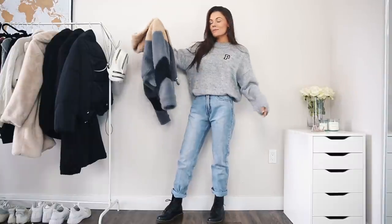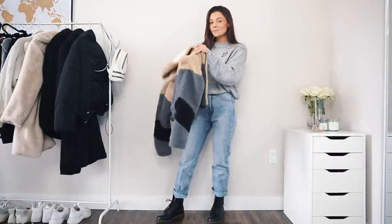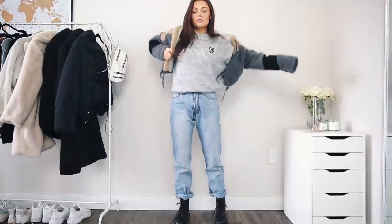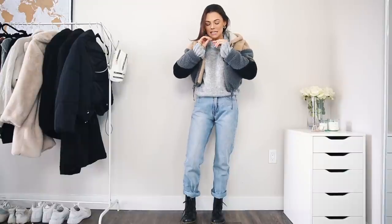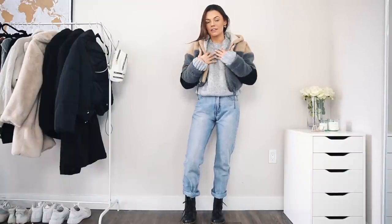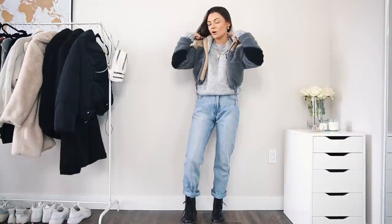On top, I'm going to be adding this jacket that I recently picked up from Hollister. I thought this little jacket was really cute and different looking, and on top of the sweater, I think it looks really nice with the light gray and the dark gray contrast. And then I'm gonna be keeping on the same gold jewelry because I'm really into the layered necklaces and just a small pair of hoops.